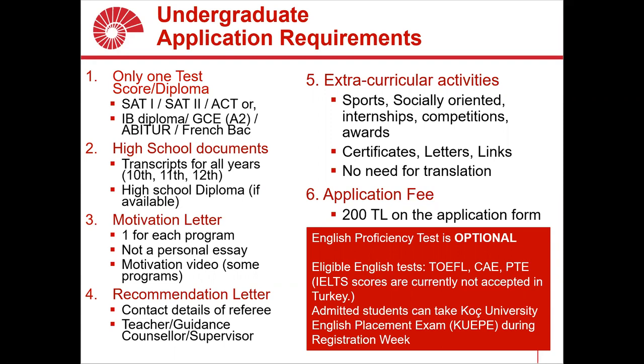What about the English proficiency? Is it required? Well, it's not required for the admissions, so it's optional. If you have any English proficiency test scores, like TOEFL, CAE, or PTE, you can add them. If you don't have it, it's okay. However, if you are offered admission, then for the enrollment, you will be required to provide English proficiency. So either you provide the English proficiency test, or you can take our university English placement exam during the registration week.